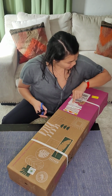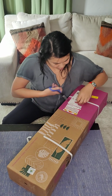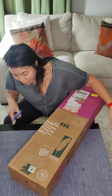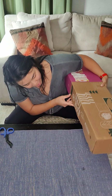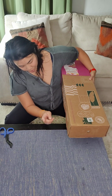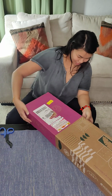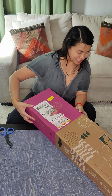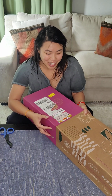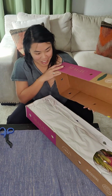Today is the 6th and this was sent out on the 2nd. Looks like FedEx dropped it off. Do not put in the cooler, open immediately. Magic of flowers. I'm 36. This is the first flowers that I've gotten, that I got from a delivered box.